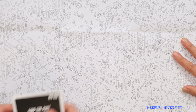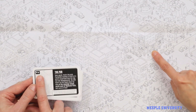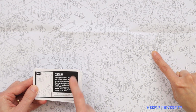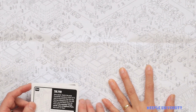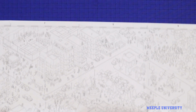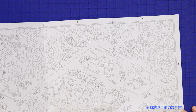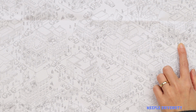Once you've found the pub, you flip this over and it tells you where the pub is, and then a little bit more of the story. In this case, it is G2, so there's a reference there on the top corner. Those are the grids of the map. So G2, that's correct, that's the pub. They're pretty broad squares that you're looking for, which is fine.